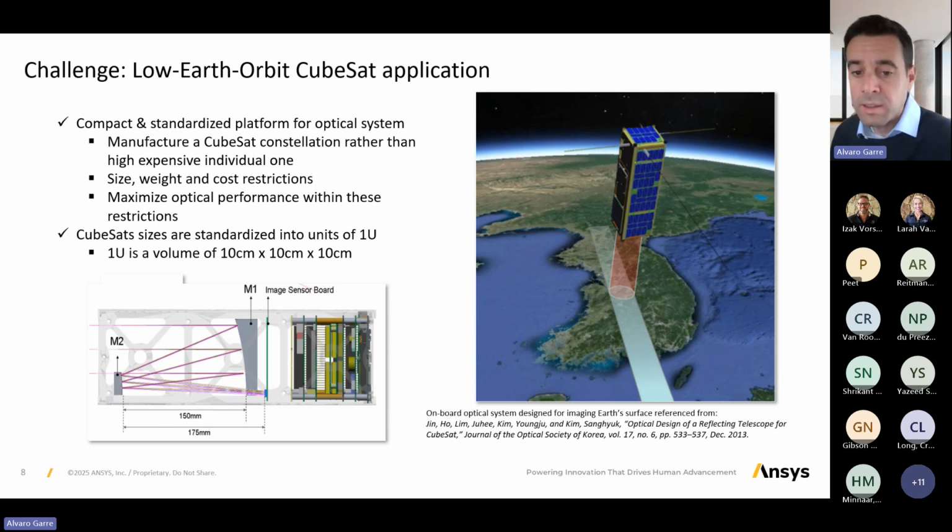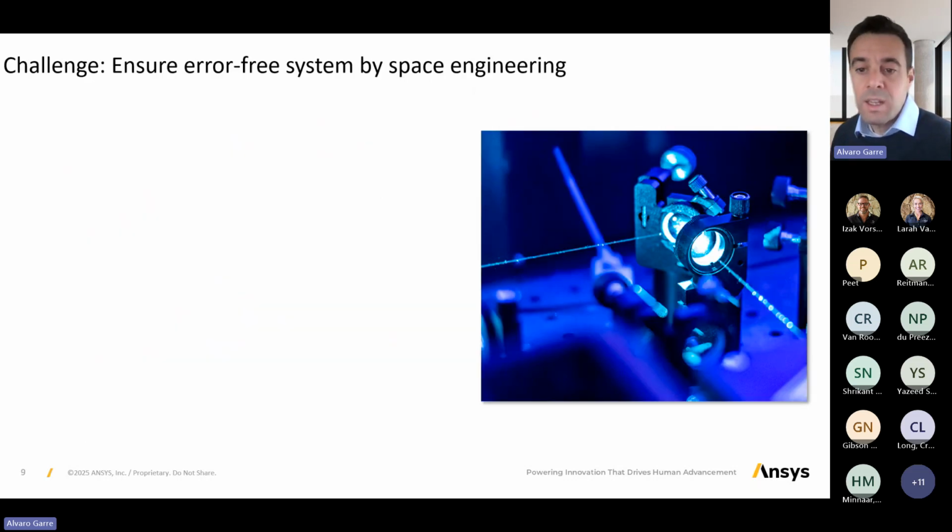However, here the challenge is that the optical systems that you will design for these CubeSats need to fit into the standardized volume of these CubeSats, and you need to be able to maximize the results that you can get with this optical system. Later, my colleague Florin will explain how you can optimize the results of your optical systems with a multiphysics workflow. But we will go into that a bit later. So let's have a look at the challenges that you might have when you need to design an optical system that will operate in space.